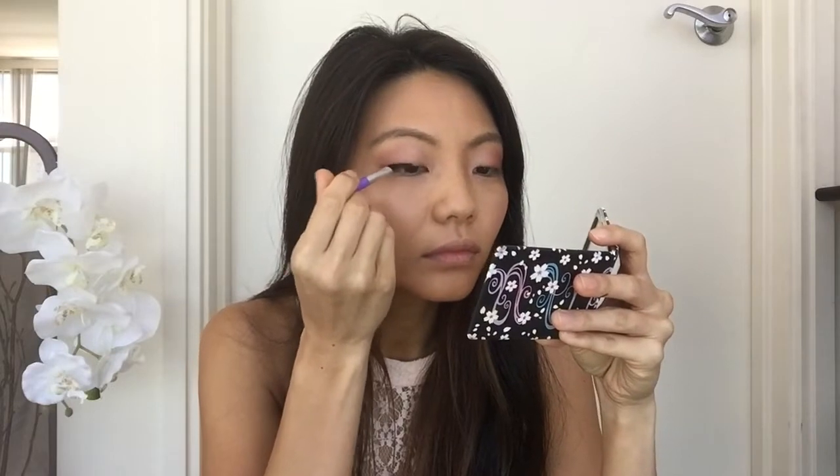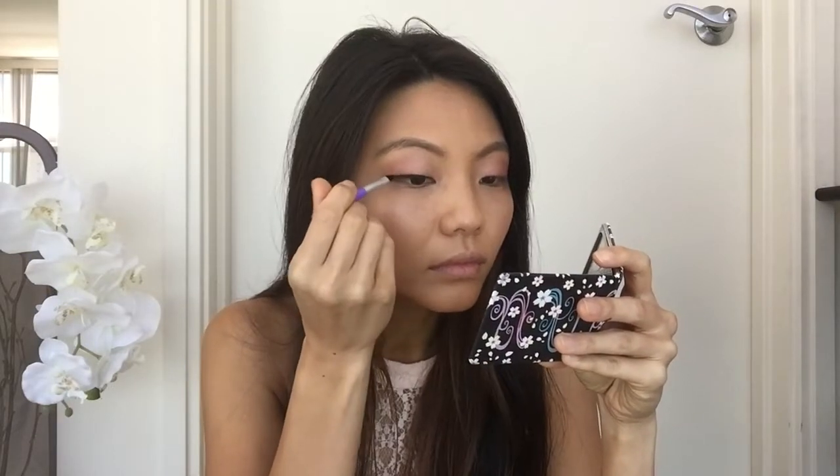And this is it. This is so pretty. I love this eyeshadow palette. I feel like it gives you that perfect bedroom eyes look, which is probably why it's called Pillow Talk. And it gives you a nice Valentine's Day look, a date look. It's a great everyday look for work, so it's so versatile. I love this palette.